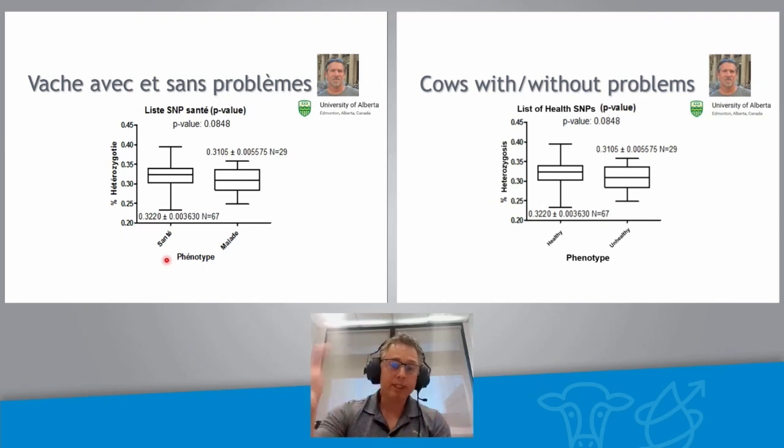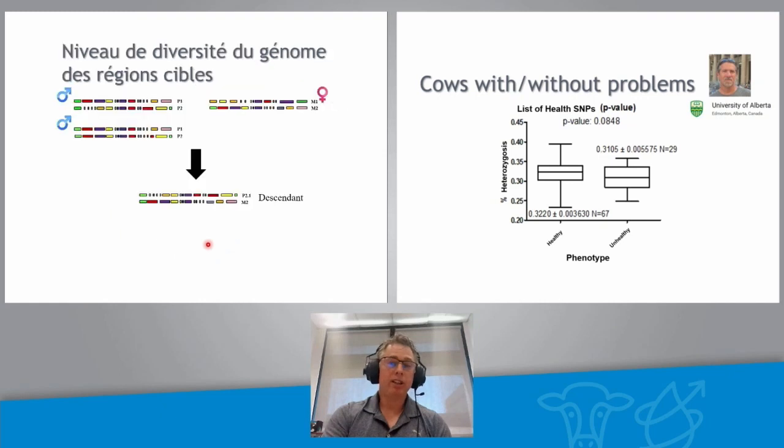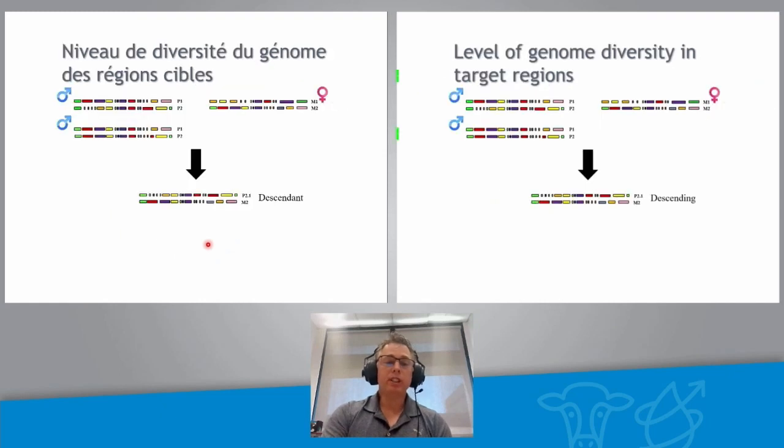And at the beginning, we didn't know what to expect. It was a pilot project, and we didn't know if we would identify the right regions. We didn't know if we could find those types of data from the cows. We were very happy to see that actually we have a trend here. Animals that are heterozygotes for the regions that we targeted have fewer health problems if they're heterozygotes in some specific regions. So the idea is to develop a plan.